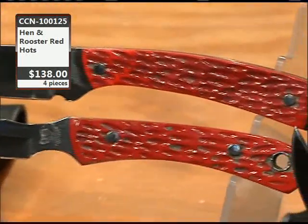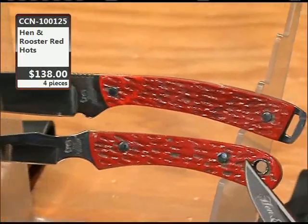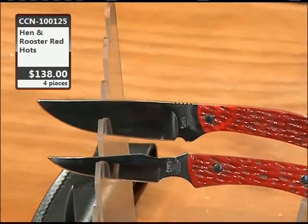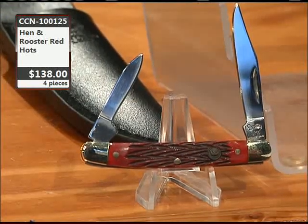These are Hen and Rooster. There's 4 pieces here, folks. You're not just buying one item. Retail $314. This is Hen and Rooster you're looking at, 4 pieces.